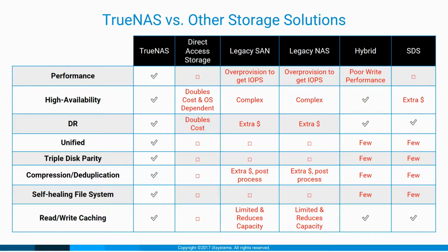Some of the other guys use older architecture. Most of them do, and they rely on RAID to protect your disk and not your data. And that's a really important point. With TrueNAS, in addition to protecting your disk, your data is also protected by using constant real-time checksumming. And this allows the ZFS file system to be self-healing.